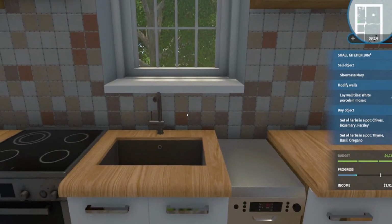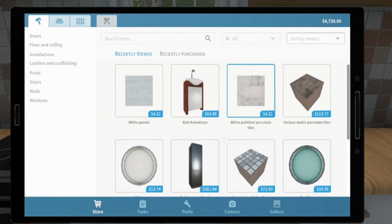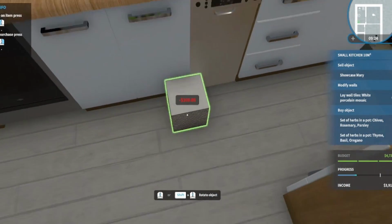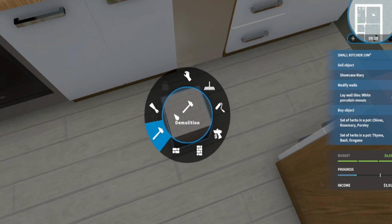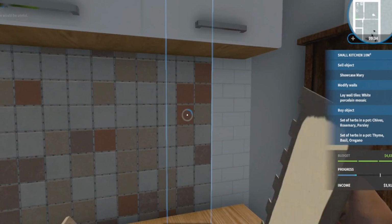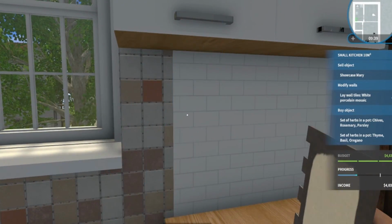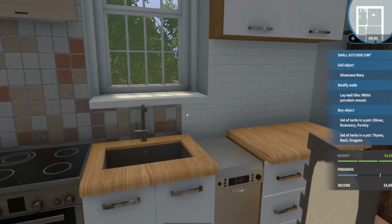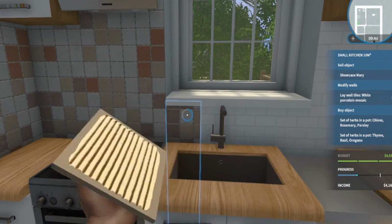Lay wall tiles, white porcelain mosaic. Okay, is it the one that I like? I think it's the one that I like. Oh no, but this is going to be way better than what we have right now. So they want us to lay 15 of these, so that's actually exactly 15, I believe. This stack right here. And hopefully it'll fit just perfect with replacing these backsplash tiles, because this is a sight for sore eyes. It's not a sight for sore eyes. It's gonna actually make your eyes even more sore. At least in my opinion it is.